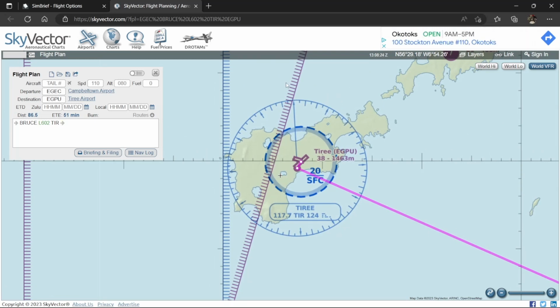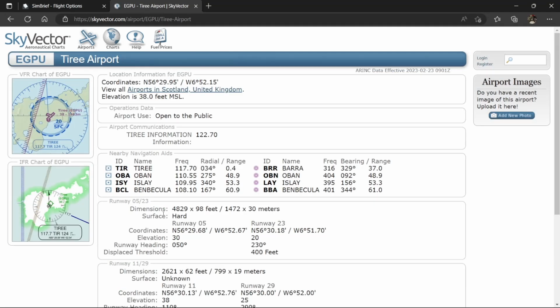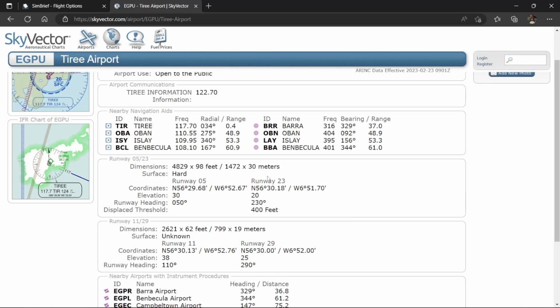So you can think of the compass, you think 360, 0, and then 1, 2, 3, right? And so on. So Tiree Airport. So we're going to look at the runway here. It's 050. 050, just how I was doing the other day, guys. Remember the flight planning?